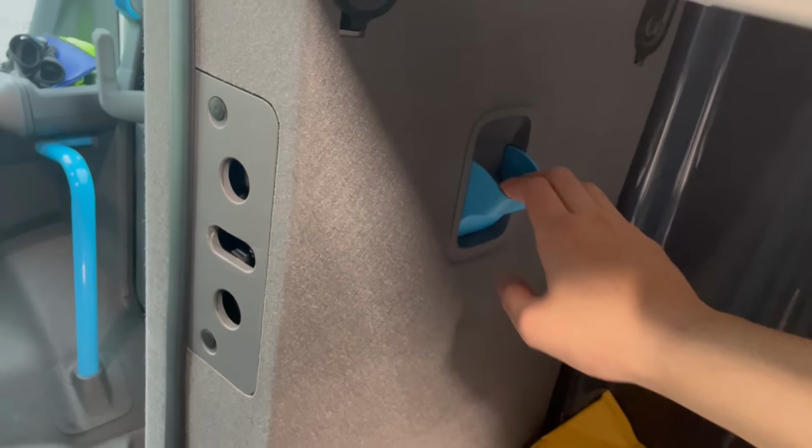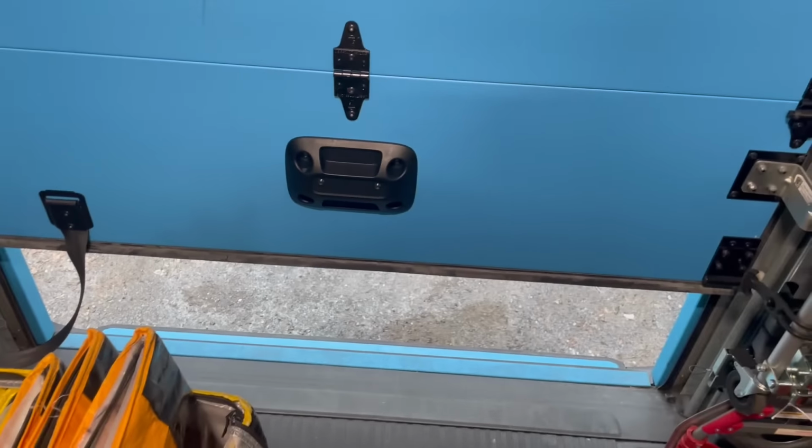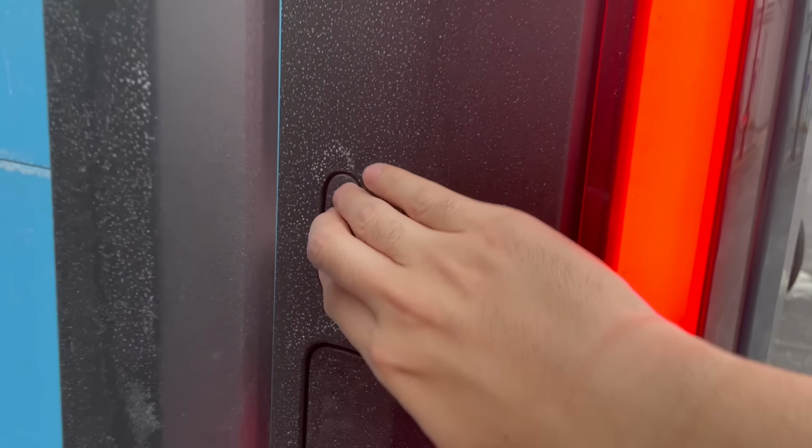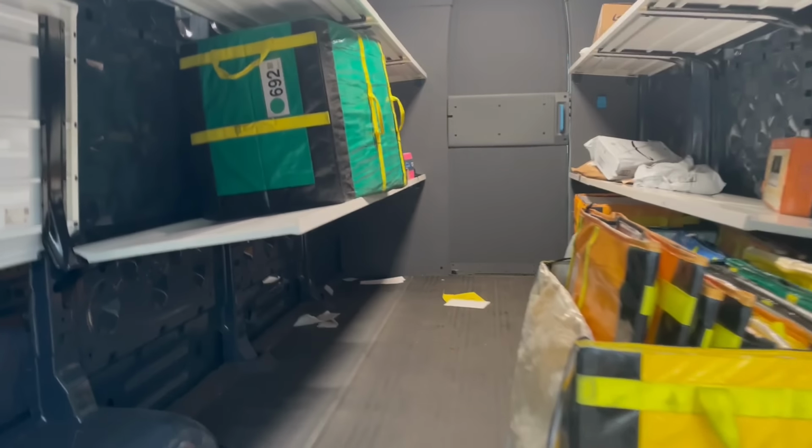You can pull this lever to open the door, and to open the back, all you gotta do is press this white button. There you go. Just like that. Open up. Pull this to close it. And you got the cool tail lights right here that go all the way around. And to open it from the back, you push this and it opens. I think there's a way you can do it with your key fob, but I totally forgot how to do it, so that's how I'm gonna do it.